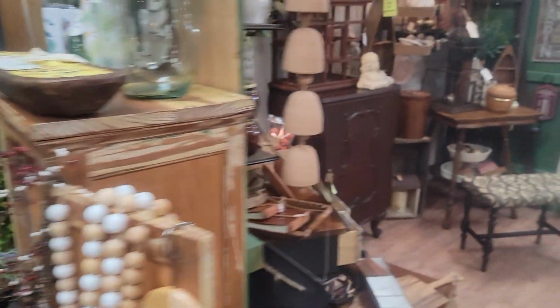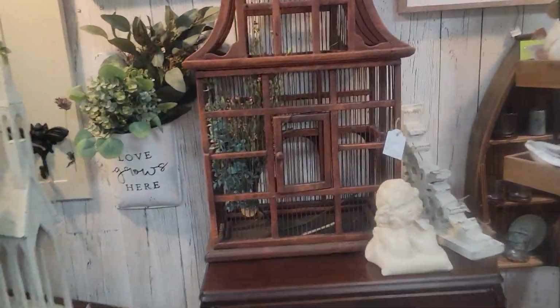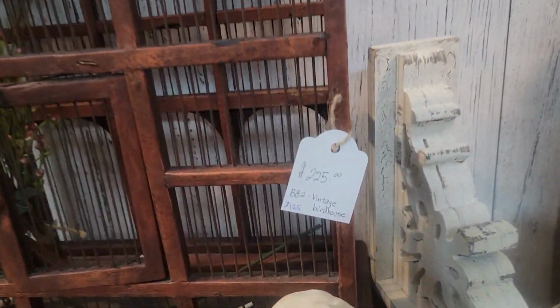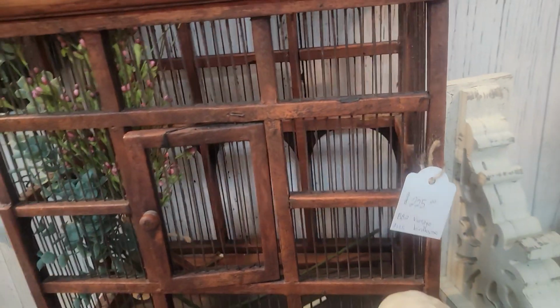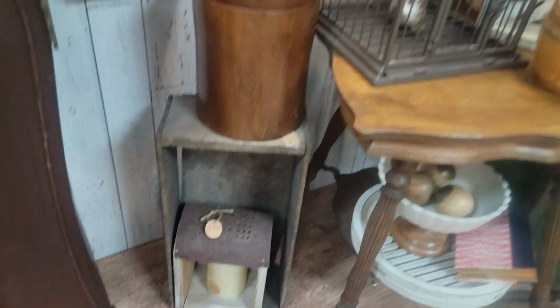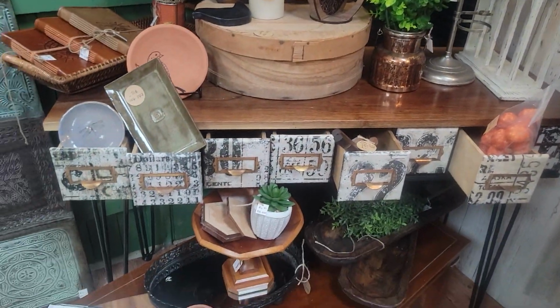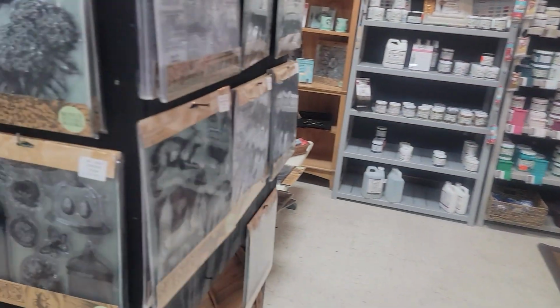So I'm walking through, and we are going to come up on this really cool bird cage. I love that. I can't remember what the price was. I think $69. Beautiful piece of furniture. And then another nice little bird cage right there. Beautiful piece of redone furniture.